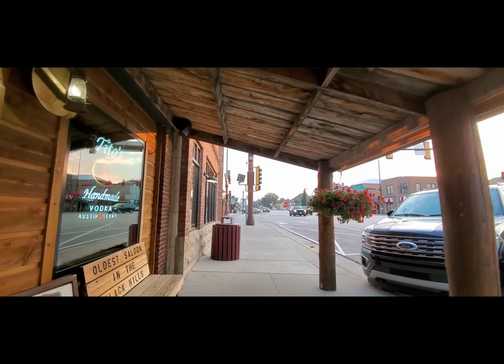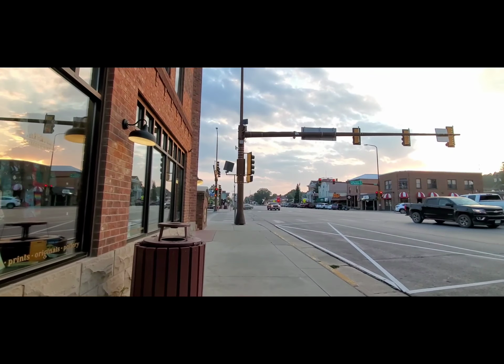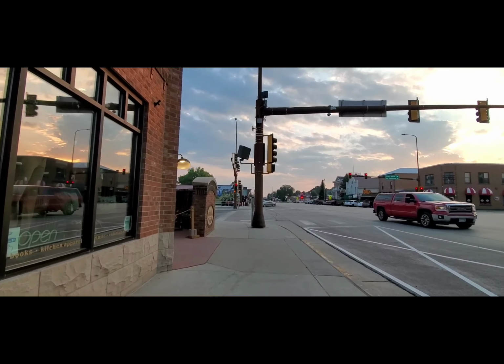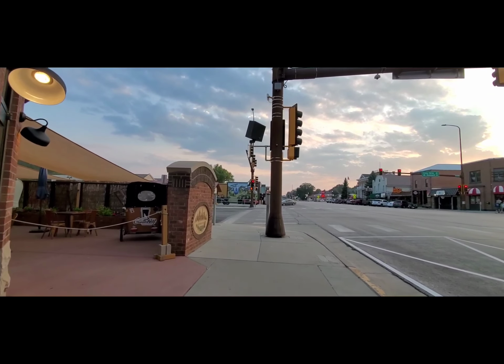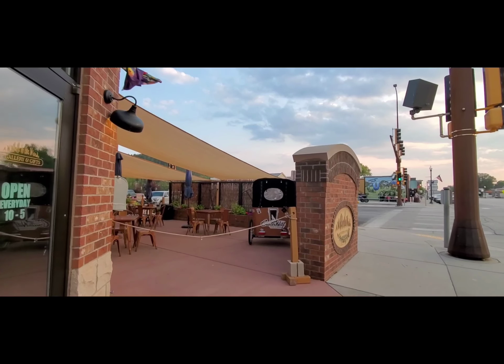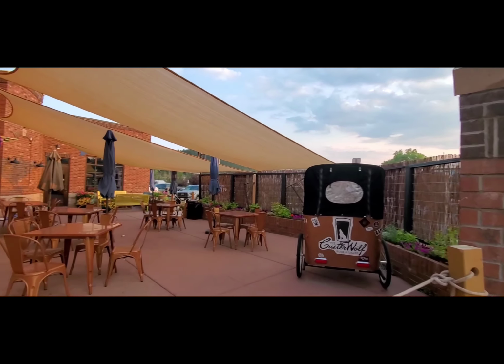Okay, I'm down to another little section. There's a lot I can take photos of, but not video, not downtown. Right in the part of downtown there's quite a few people. This is cool. Oh yeah. Wow, this is cool.